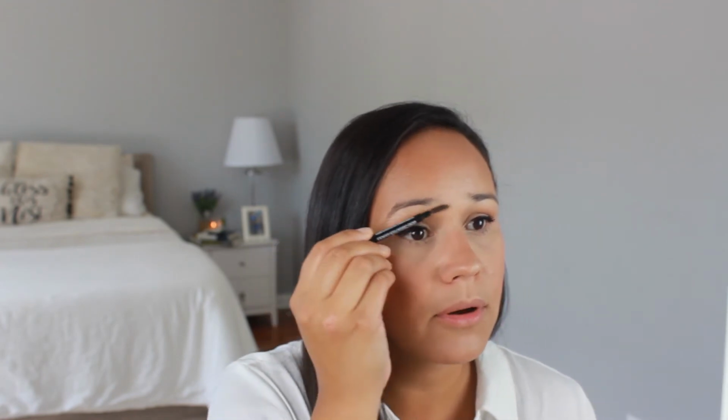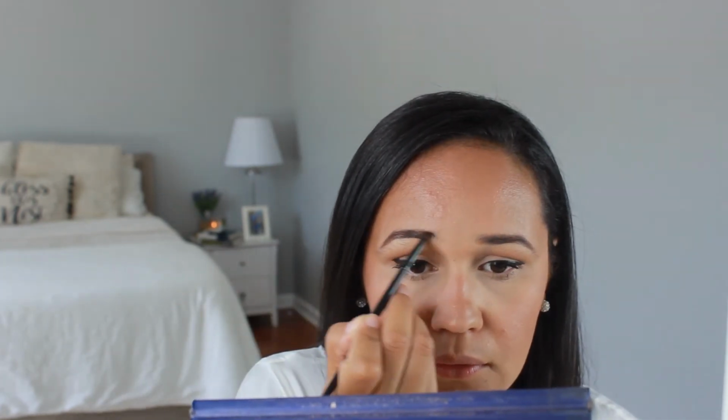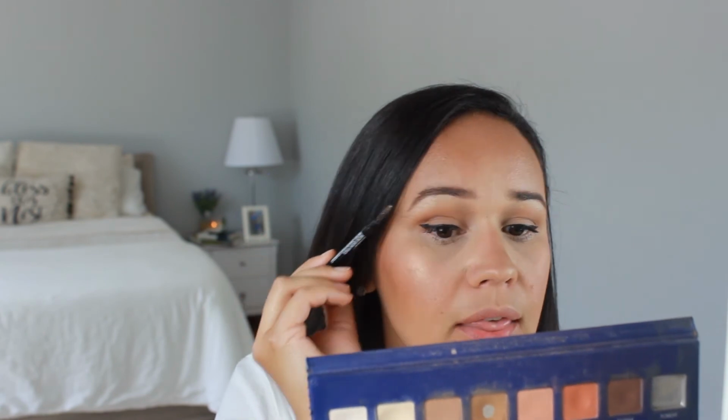So what I'm going to do is just brush my eyebrows, make sure that they are in place, and I'm going to be using powder to fill in my eyebrows with a tiny brush. And then the last thing I like to do is just get the brush again and brush that powder in. Make sure it's all blended, and we have our eyebrows done.